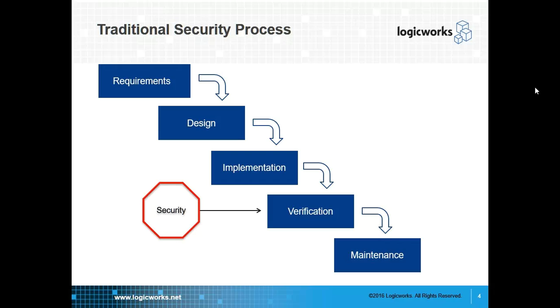So these security folks are creating extensive documentation around policies and processes that must be continually updated, and in the end, they may or may not be implemented by the engineers who are actually building the systems. So this creates a disconnect between the folks whose job it is to ensure that the systems are secure, the security team, and the engineers who are actually implementing and operating them.